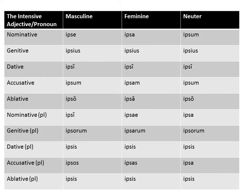And this means himself in the masculine, herself in the feminine, and itself in the neuter. The plural, we're going to translate as themselves. So the forms go ipse, ipsa, ipsum, ipsius, ipsius, ipsius, ipsi, ipsi, ipsi, ipsum, ipsam, ipsum, ipso, ipsa, ipso, and then in the plural, ipsi, ipsae, ipsa, ipsorum, ipsarum, ipsorum, ipsis, ipsis, ipsis, ipsos, ipsas, ipsa, ipsis, ipsis, ipsis. And again, we translate this himself, herself, itself, or themselves in the plural.